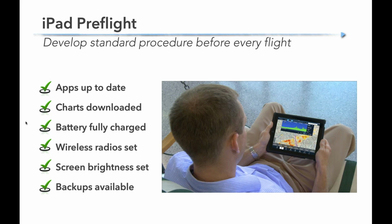And set the screen brightness. You'd be surprised that a lot of times we just turn the screen brightness all the way up to 100%. A lot of times that's overkill in a lot of airplanes, especially airplanes with high wings, tighter cockpits that don't have a lot of sunlight shining in. If you lower that screen brightness down 10, 20%, you might add an easy extra hour of battery life to your iPad on the flight. So check the screen brightness, and if you don't need it at 100%, maybe it's time to bring it back a little bit and extend the battery life.